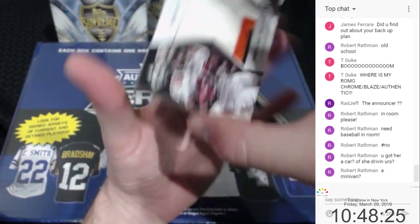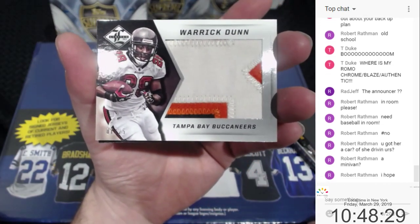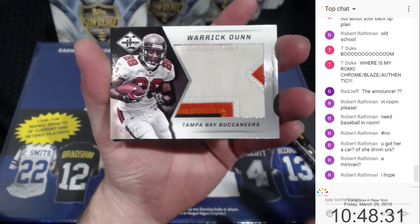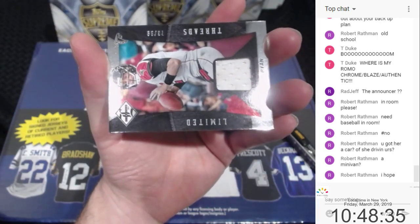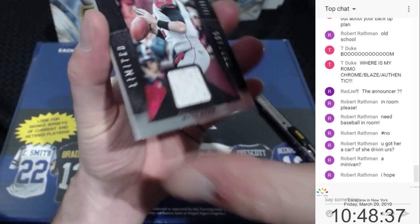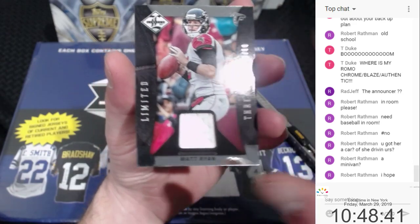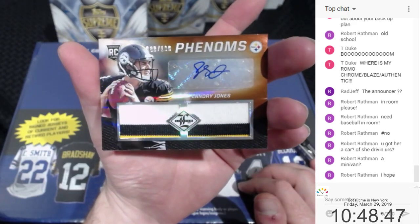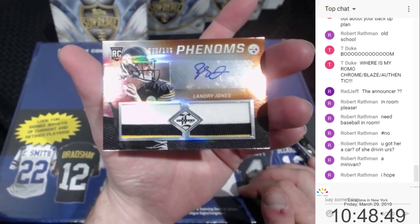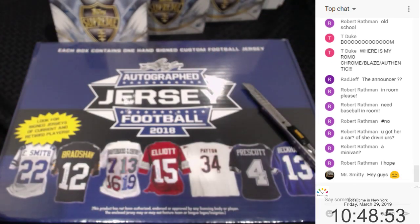Wart Dunn, Game Used. Nice patch. 7 of 25 on the swatch. Beautiful hit for Tampa Bay. Happy to bid. 1, 2, 3. Matty Ice Limited Threads will be next. 73 of 99 for Atlanta. Theron J, 2012. We're still trying to hit him and pop him 9, too. And then finally, Landry Jones, there we go, 88 of 199 on the Landry. And then with the Steeler man, 1900, there you go, Dominic.